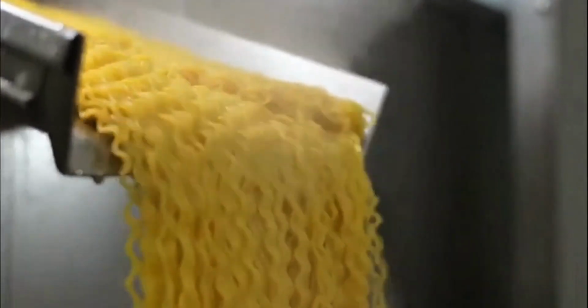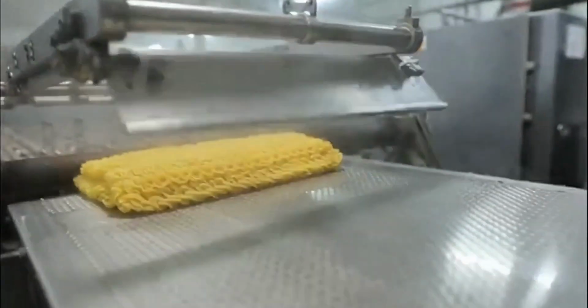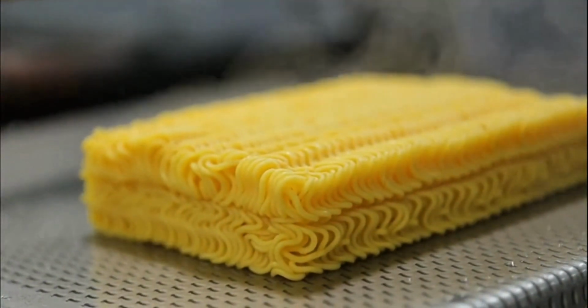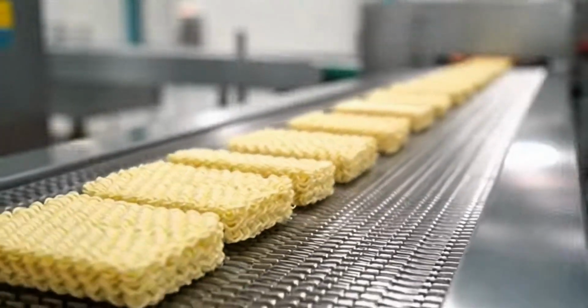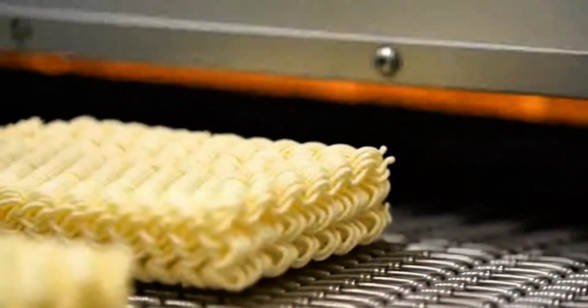After steaming, the noodles are perfectly cooked and pliable. Automated systems then swiftly fold them into compact blocks, a design perfected for convenience and efficient packaging. Having been perfectly shaped, these compact noodle blocks embark on their journey towards the frying stage, a critical step that will define their texture and shelf life.